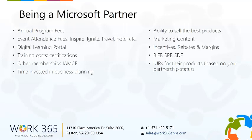So I'd like to use this again as a data point and benchmark. On the cost side, we have the annual program fees that we pay every year. We attend events like Inspire and pay for all our logistics and travel there. There are certain learning sites and premium digital sites that we sometimes have to pay for. Then there are training and certification costs. You may have other program fees and relationships that you've invested in from a membership standpoint. And finally, there's the time that you invest in the Microsoft relationship with your monthly calls and consuming all the various announcements and business process changes, right?